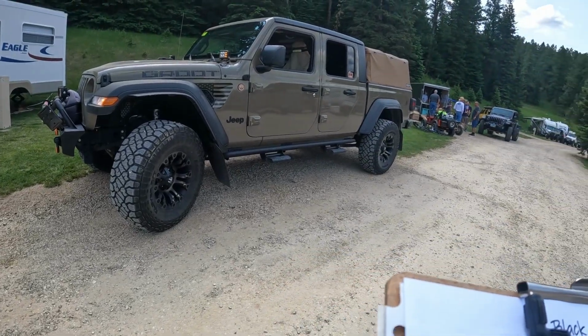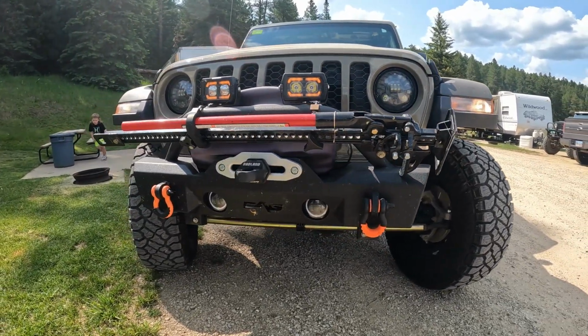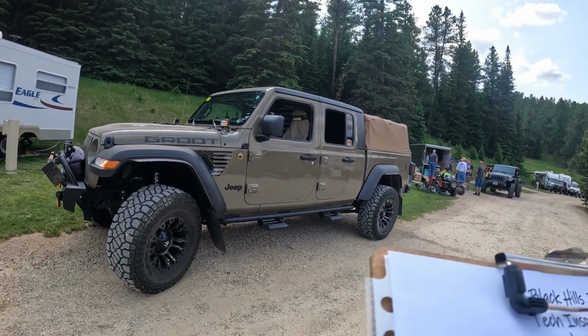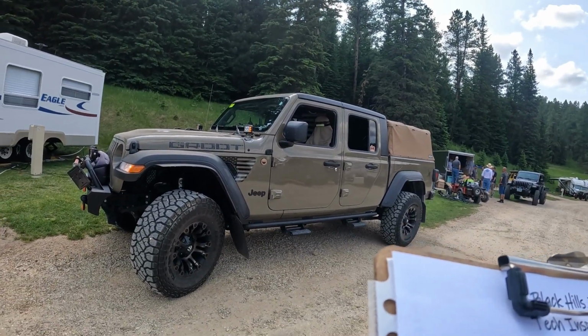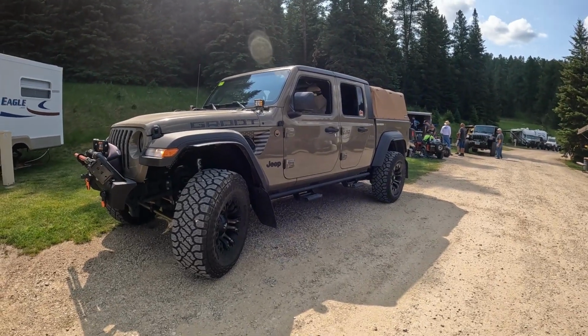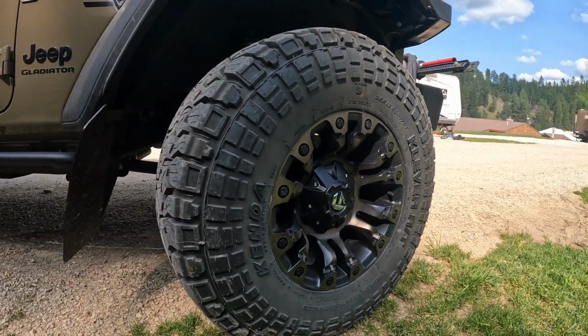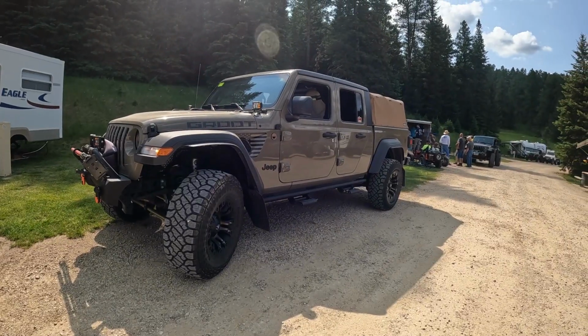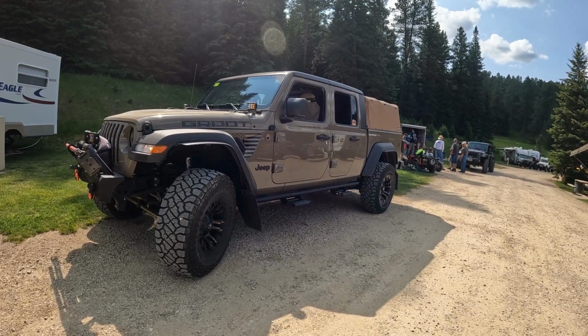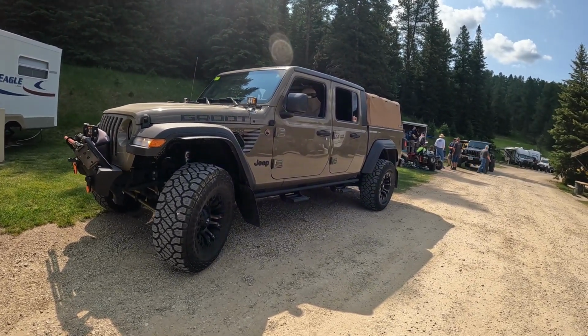So what year Gladiator? It's a 2020. All right, and I'm assuming you're licensed and insured and all that fun stuff, registered. We got your trail pass up in the corner there. And what size tires are those, 33s? Those are 35s. Gosh, they look smaller and smaller every year. I know, because that guy just passed by with 40s on. I know. Like, man.